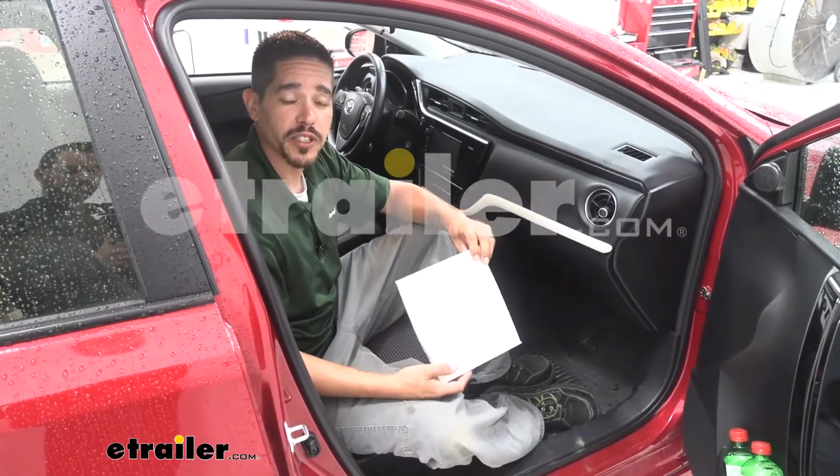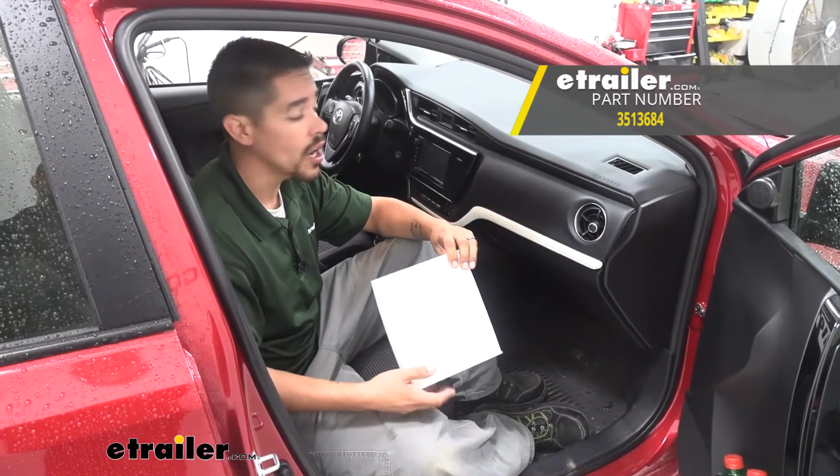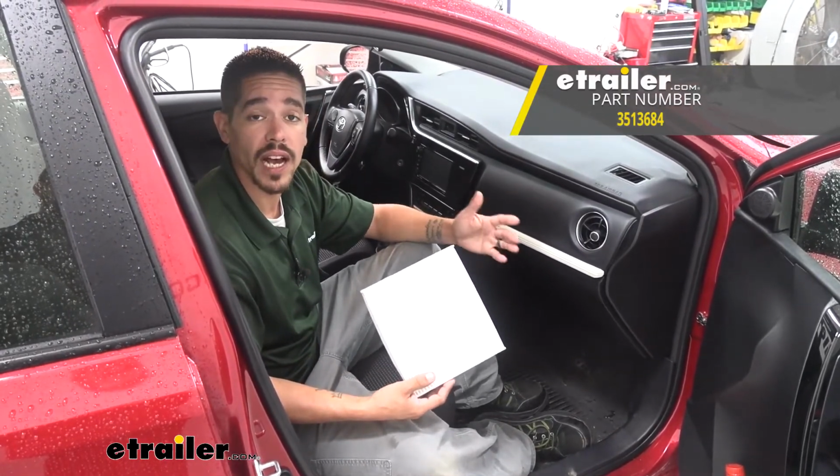Hey everybody, Rob here at etrailer.com, and today we're going to be taking a look at the PTC Custom Fit Cabin Air Filter on our 2017 Toyota Corolla iM.